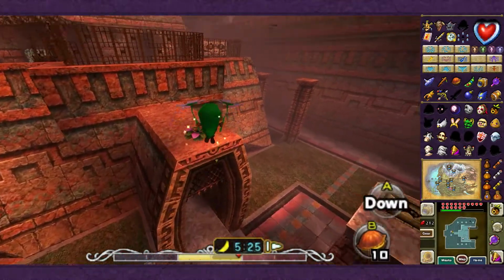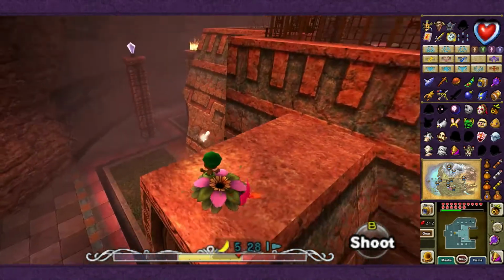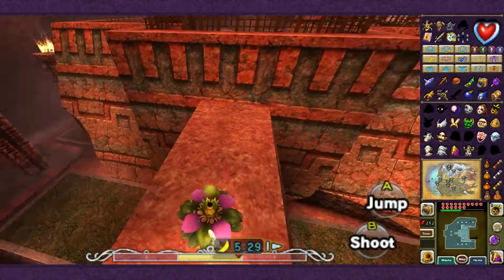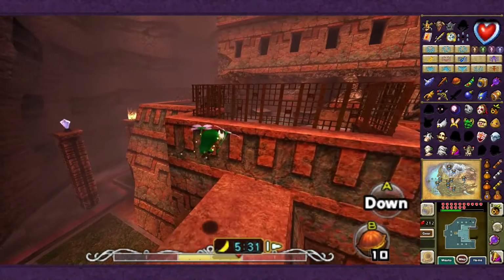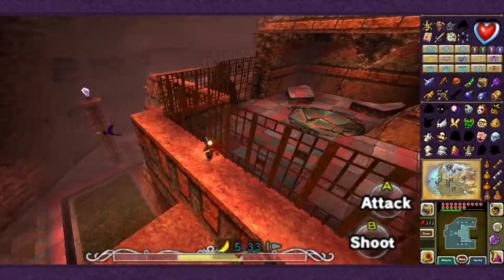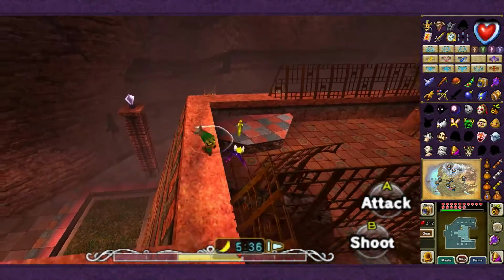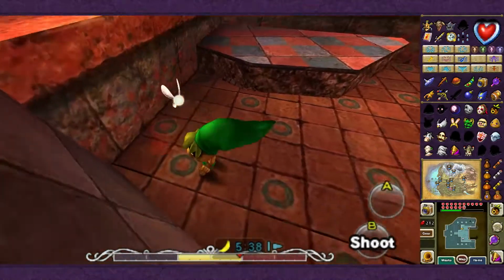These guys are 100% respawning. That or I'm losing my damn mind. I definitely am. No, they definitely are respawning, because there's that fucking one over there still there. Oh, and it's going to be AM, and it's going to do the fucking camera thing. Well, okay, at least I'm back up here. Right. So here... Would you fuck off?